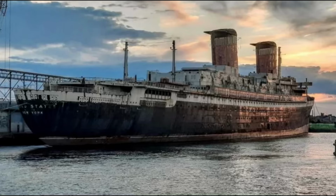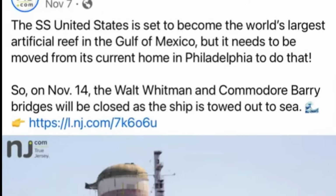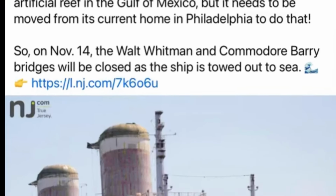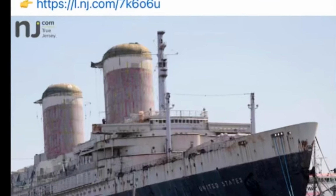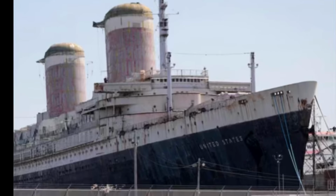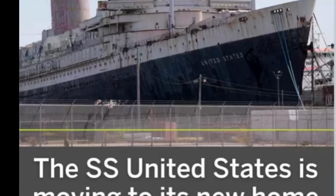On August 30th, Okaloosa County, Florida would purchase the SS United States. It has been decided that it will be sunk off the coast of Florida, making the world's largest artificial reef. It's going to be sunk close to Destin, Fort Walton, Florida coast, also in very close proximity to the USS Oriskany, which was an aircraft carrier which was also sunk. Plans are to move the ship this Friday, November 15th.